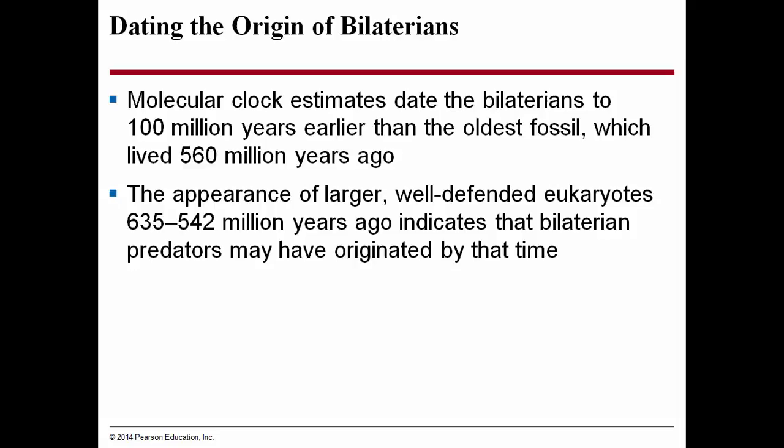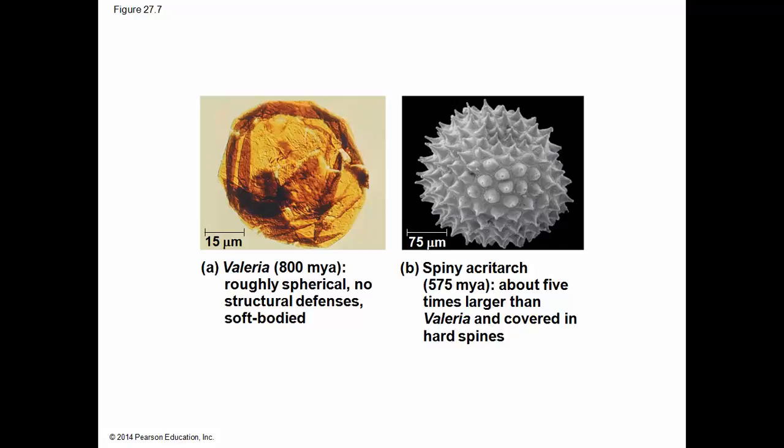Okay, here's Valeria, a roughly spherical small organism. These are small eukaryotes here. During this period of time, there were no structural defenses. They were soft-bodied organisms. And then later in time, during the Cambrian period, these similar organisms had evolved structural defenses. They were about five times larger than Valeria, and they were covered in hard spines. So this indicates that predation may have been a force that acted on these organisms over time.